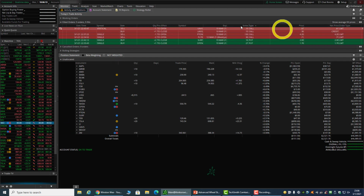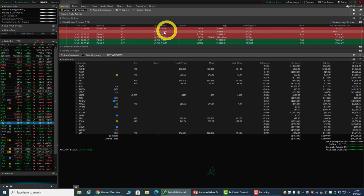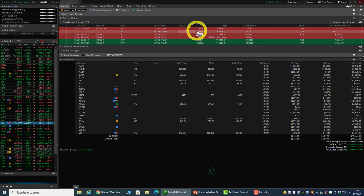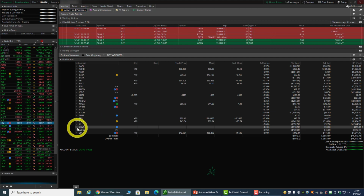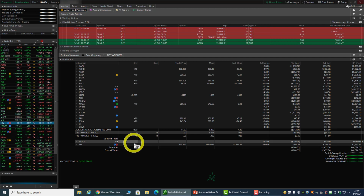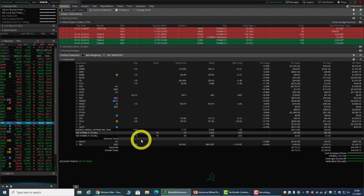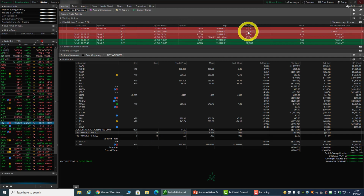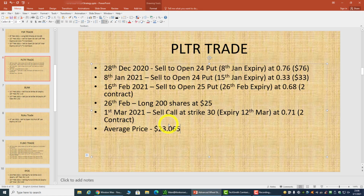First off, I have rolled down my UAVS call from 15 to 10 on the same month. UAVS is a drone company. So I was initially bullish, but this is a speculative stock. So now what I'm trying to do is to reduce the loss or minimize the loss if there's any. So from a 15 call, I have rolled down to a 10 call. So let's take a look at the UAVS trade.